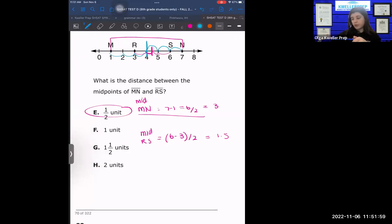So when I do this halfway, it's 3 units away from M or N. This is 1.5 units away from R or S. And then you can see that both of those midpoints together are just half a unit apart.